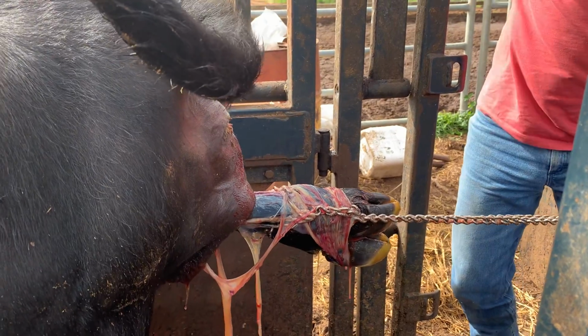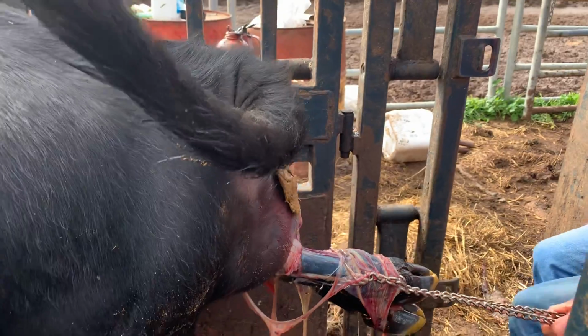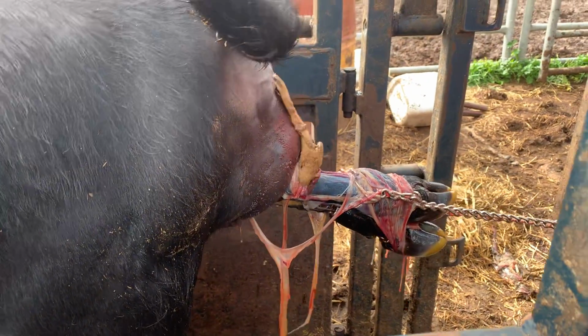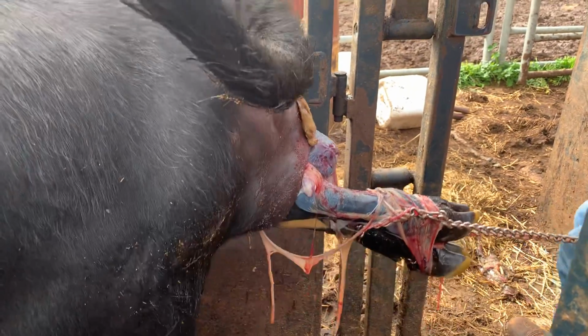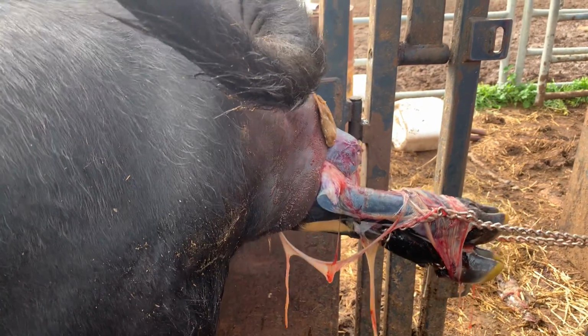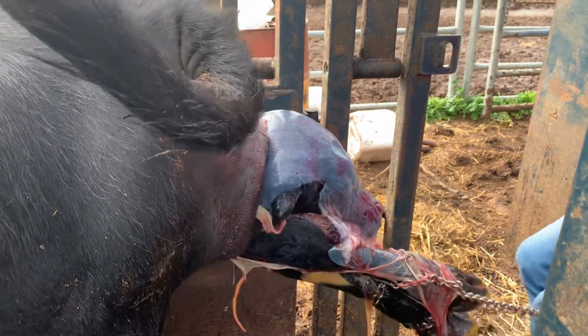Alright, go ahead and load, pull it pretty tight with that, and when she's pushing, I'm gonna give a bit of a pull. Okay. When she pushes, I'm gonna give a bit of a pull. Okay. Ready? When she pushes, pull.